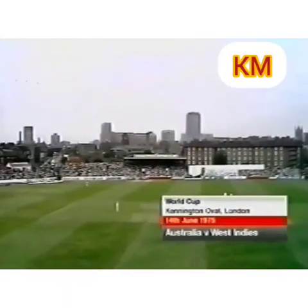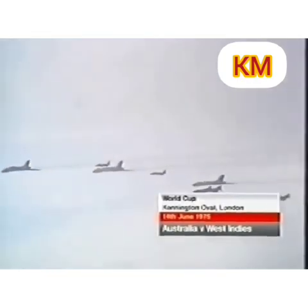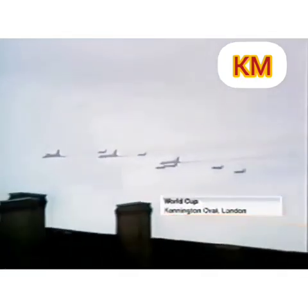It's a very nice gesture of them to send those planes over for the Australians hitting the first boundary of the morning. They're just a little bit late.